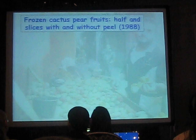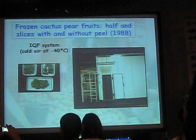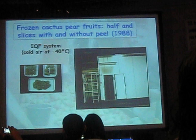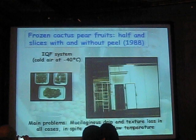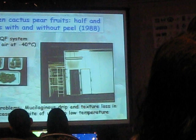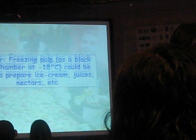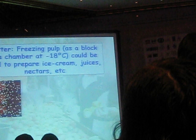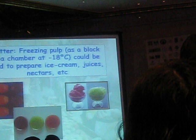We think that it was one of the first works we did. We tested the frozen cactus pear, halves and slices, with and without peel, in 1988. We used an IQF system, cold air at less than minus 40 degrees Celsius. But the main problem was syneresis and texture loss in all cases, in spite of using such a low temperature. This is not a good technology for cactus pear. But freezing could be better applied for bulbs. We are not trying it again. But for ice cream it could be a good alternative.